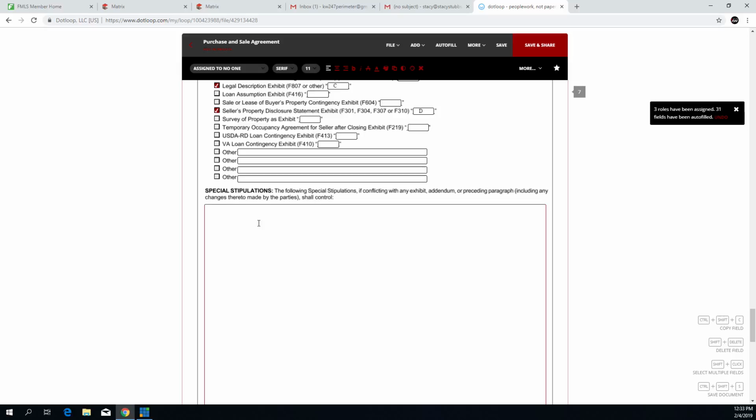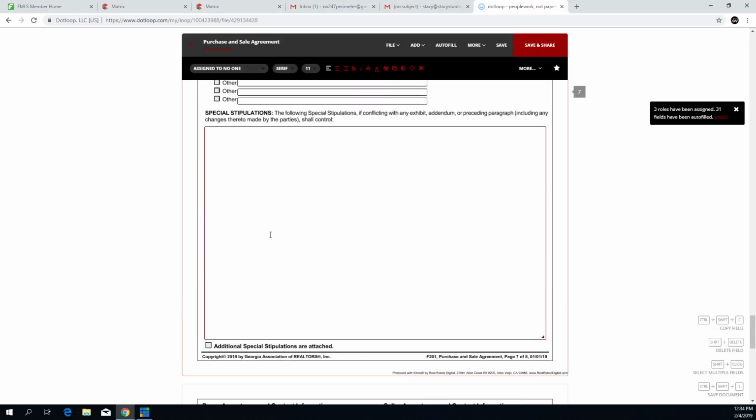Back on number 7, when I was saying what would go in the special stipulations, let's say you want to ask for a home warranty. This is where you would do it. We want you to use the official GAR stipulations, and after I finish with this, I'll show you where those are, because that's lawyer-approved language. If you're writing it in the workroom, there's a red notebook on the work table that says special stipulations, and it has a printout of all the GAR stipulations.